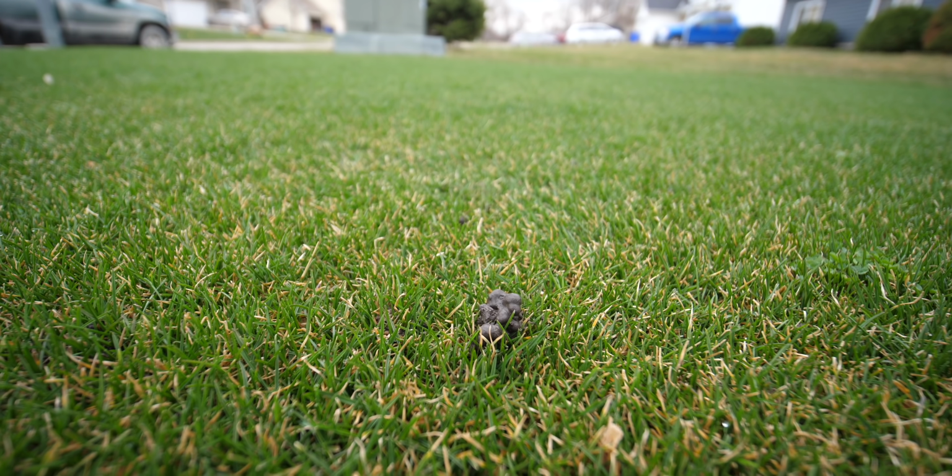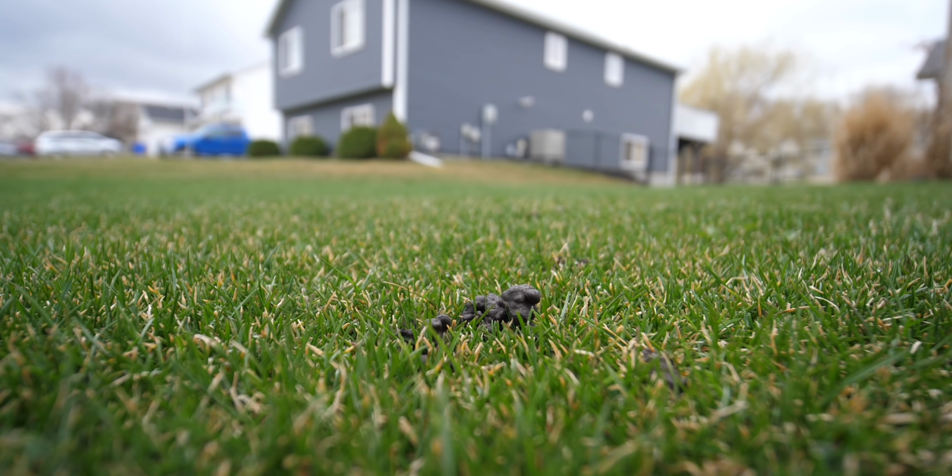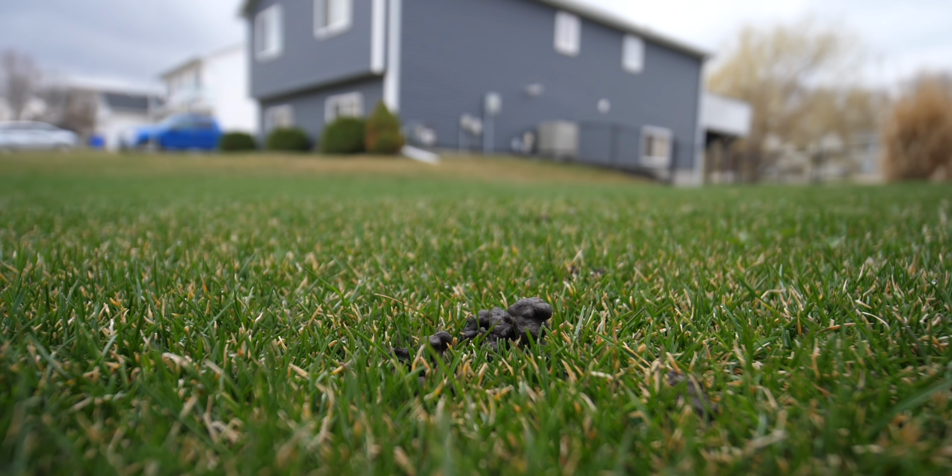I'm to the point where I have such an extreme amount of earthworms that, especially on low-cut turf like this, it just creates a huge mess. So here's some of those castings I'll show you right here. And those obviously sit above the ground. You come over them with your reel mower, you hit them, or you smash them down with the front roller, and then you'll find spots in the yard.